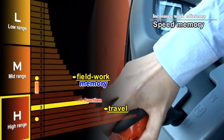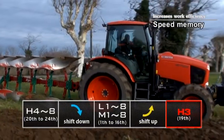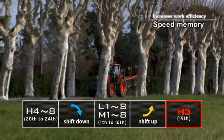To ensure safety, there's also a high-speed check function. So after traveling at H4 or higher, and then working at M6, when switching back to the H range, the speed is automatically set to H3 to prevent the tractor from suddenly jumping forward.